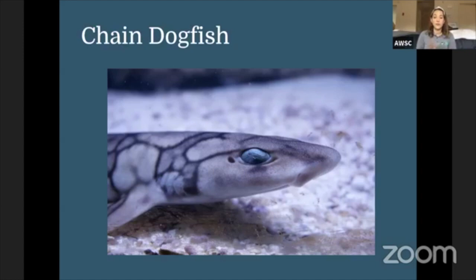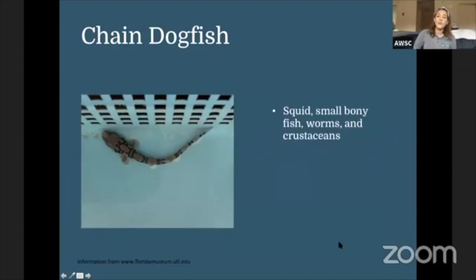So the photos you are going to see are of the sharks that we have here in our shark tank at our Shark Center. And then this is one of our sharks. This is our female, and her name is Jackie. And with this, that chain dogfish, they eat squid, small bony fish, worms, and crustaceans.